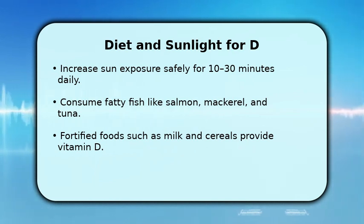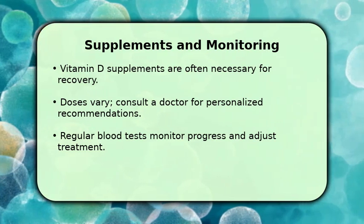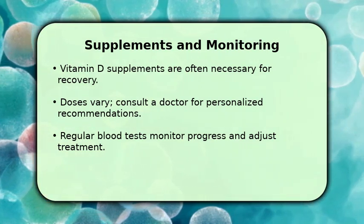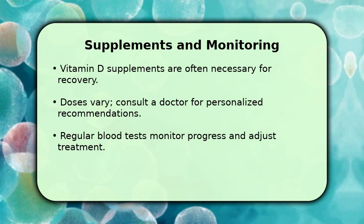Incorporating vitamin D-rich foods into your diet is also key. Think about adding fatty fish like salmon or mackerel, and look for dairy products and cereals fortified with vitamin D. For many, dietary changes and sun exposure alone aren't enough to correct a significant deficiency. This is where supplements come in.